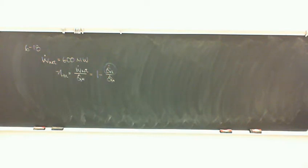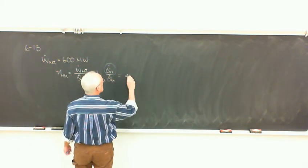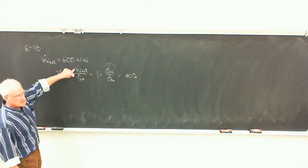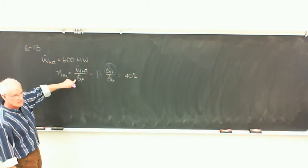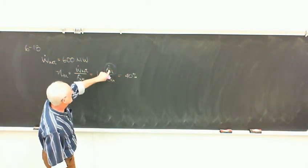Isn't that just 60% of 600 megawatts? Whatever the algebra gives you, that's all there is to that problem. You know this to be 40%. Oh, 600 megawatts is 40%. You know the 600 megawatts, so you can use that 40% to find this. Once you found that, then you can find that.